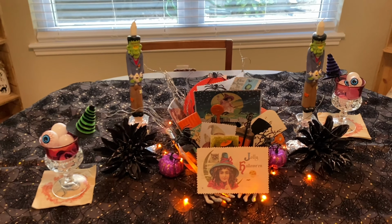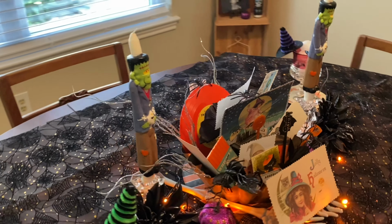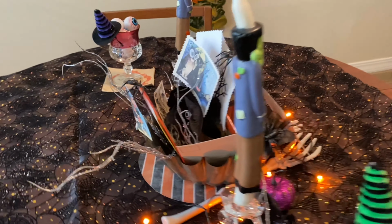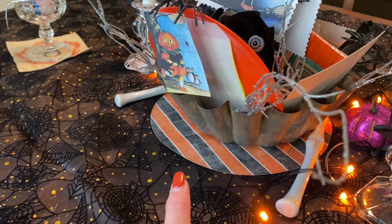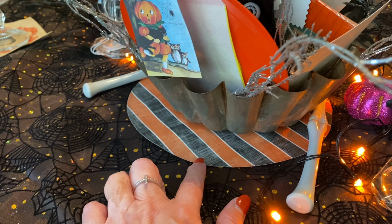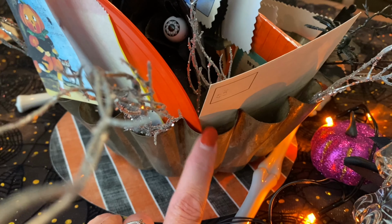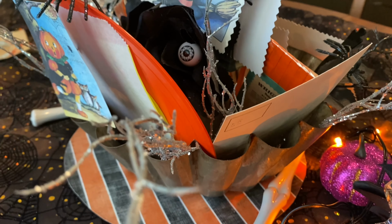So let's take a look at my ephemera bowl. First of all, let's talk about what I used as my bowl. I believe I bought this in a live sale from Christine at Side Street Market. Now here's that paper that I used to make my boo sign with, so I'm reusing that. And this is an old metal kind of scalloped edge, and you can tell that there is the center of the bundt pan right here.